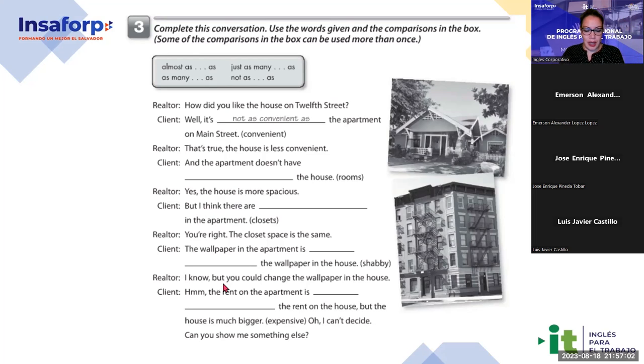Thank you so much. And the next part says, you're right, pero dice que es el mismo. Yeah, you're right. The closet space is the same. So yes, I think that's the best option, the one that you said. And the wallpaper in the apartment is the wallpaper in the house, and we have shabby. Do you remember the meaning of shabby? Shabby es como en mal estado, andrajoso, yeah. Very good.